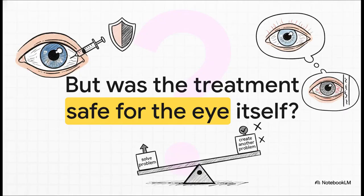Okay, so we know it works. That's part one. But in medicine, there's always a part two, and it's just as important. Is it safe? I mean, you're injecting something directly into the eye. Does that cause any other problems? Because the last thing you want is to fix one issue just to create a brand new one.